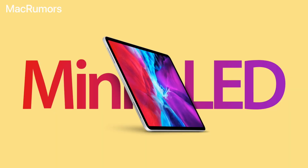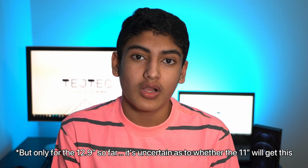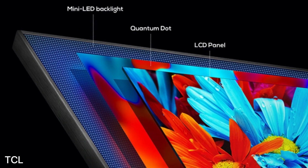Now, another thing that we've been hearing about is a mini LED display, which is quite a welcome addition because right now all iPads use LCD displays. And that's actually part of the reason that the iPad Pros have 120 Hz. So for those of you that don't know, a mini LED display basically combines the color accuracy and the blacks and the contrast ratios of OLED into the reliability of LCD. So it does use a backlight, which does prevent burn-in and stuff, but then again, the backlight is part of the reason why it's actually a bit worse than OLED, but it's close enough.